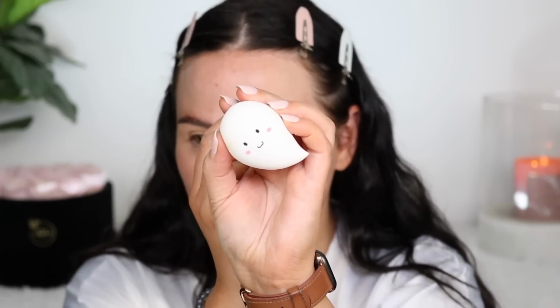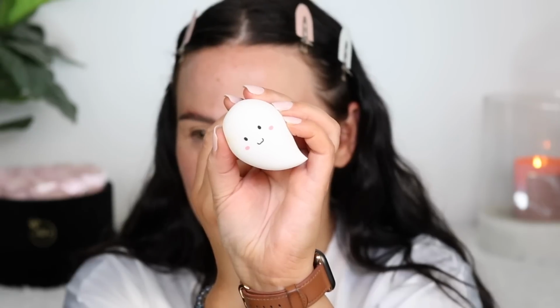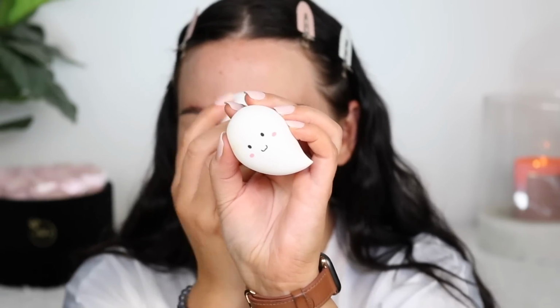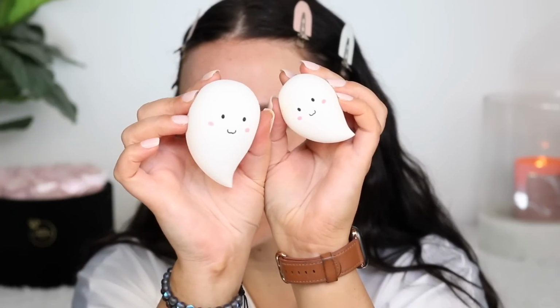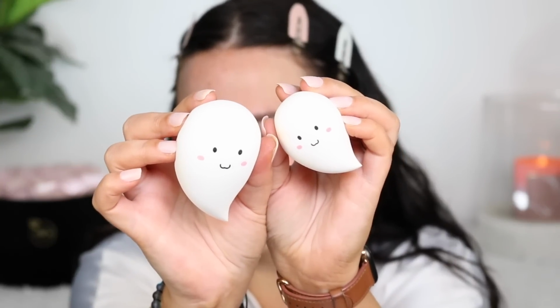Normally I apply my foundation with a brush, but I wanted to use a beauty blender. I might go back and use it for concealer. Well, most definitely will. But I wanted to show you this super cute sponge. So this is a little ghost. Isn't that the cutest makeup sponge you've ever seen? It's from Base Blue Cosmetics. And this is what the little guy looks like when he's big. Big guy. The cutest sponge ever, come on.